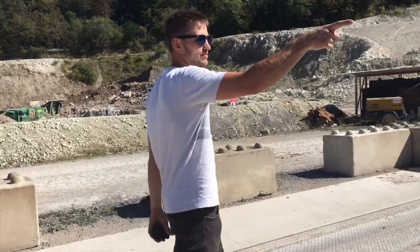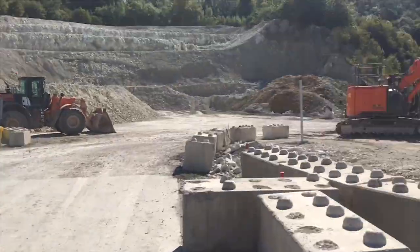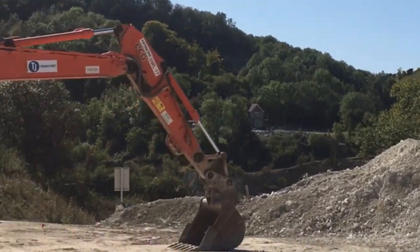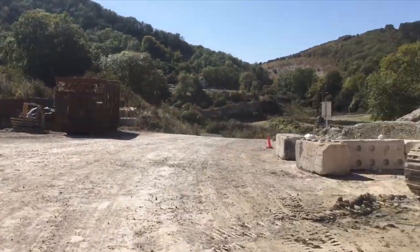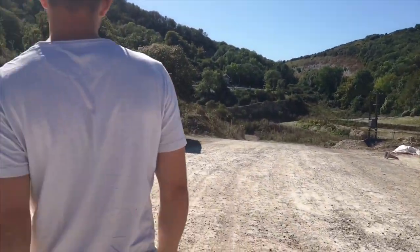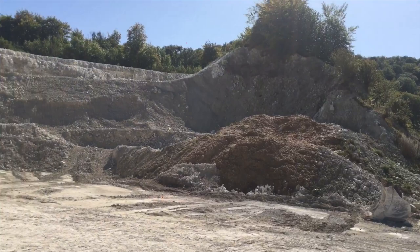Oh, it's a house. What is that, a weighbridge? No, that's being developed on. Yeah, with a really, really old scaffold. I don't know. Pretty cool, though. I do like quarries because they're just nice big open spaces. Yeah. I don't know what that is. It's bloody huge. Look at that.